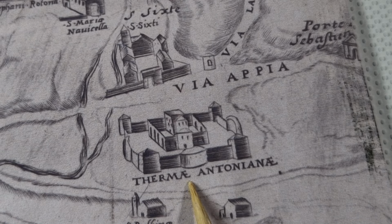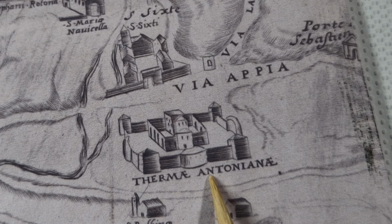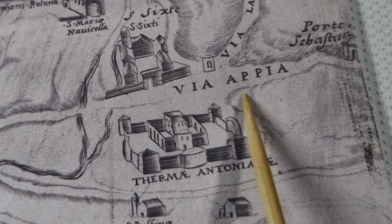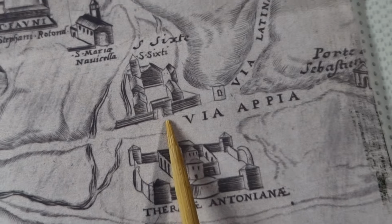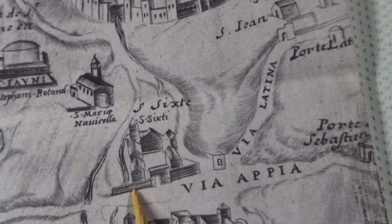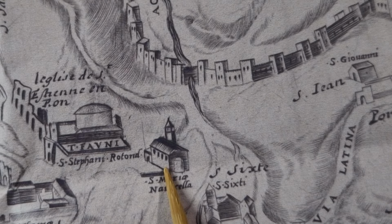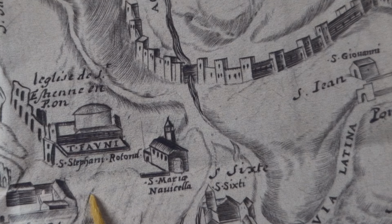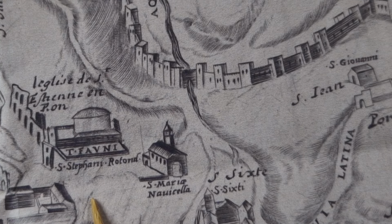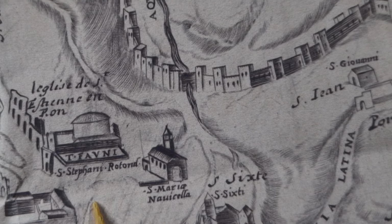Nearby we have another Terma Antoniani this time, so other public baths. Wow, plenty of churches. Well, I think Rome has more than 800 churches, if I'm not mistaken, and basilicas.